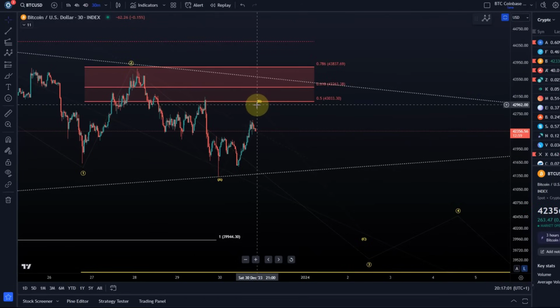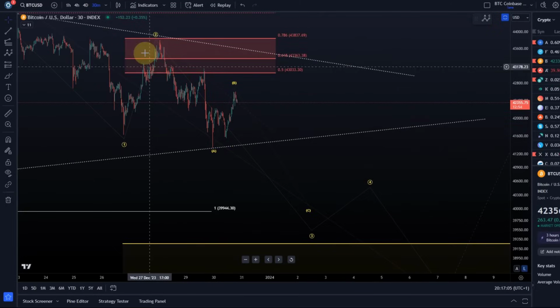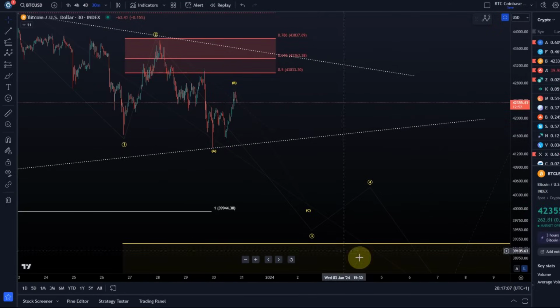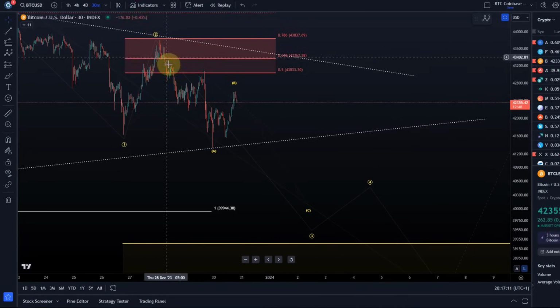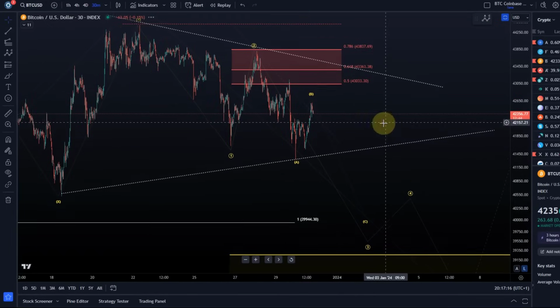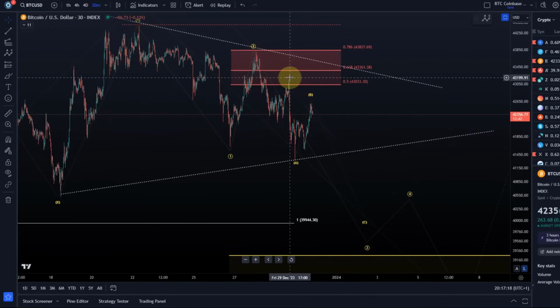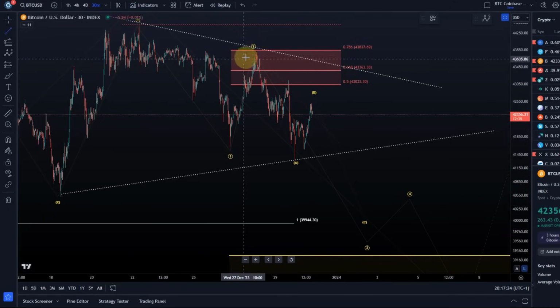I've just added another micro count here, a smaller degree wave structure within this 3rd wave. I've changed it from an impulse into a diagonal pattern, even though this could still change, but it's very messy. But Bitcoin hasn't even made it above the last high, even though it could do that now with this structure. So I decided to give it a bit more space. For me, the key level is up here around 43,837. It's just below that.